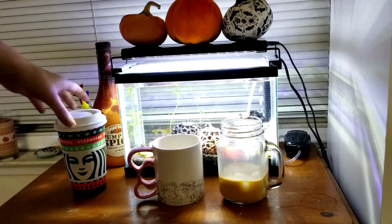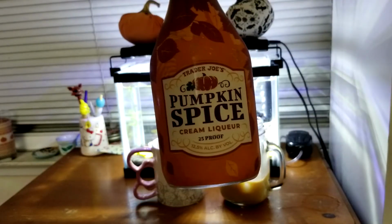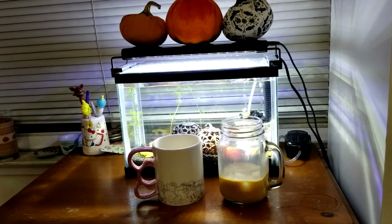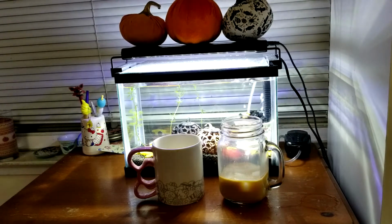So now, using the pumpkin spice latte, we are going to review our final product of the evening. This is the Trader Joe's Pumpkin Spice Cream Liqueur. It is 25 proof, 12.5% alcohol by volume. So this is basically Bailey's, but not coffee. Instead, it's pumpkin spice. So if you've had Bailey's before, you know basically what I'm getting into.